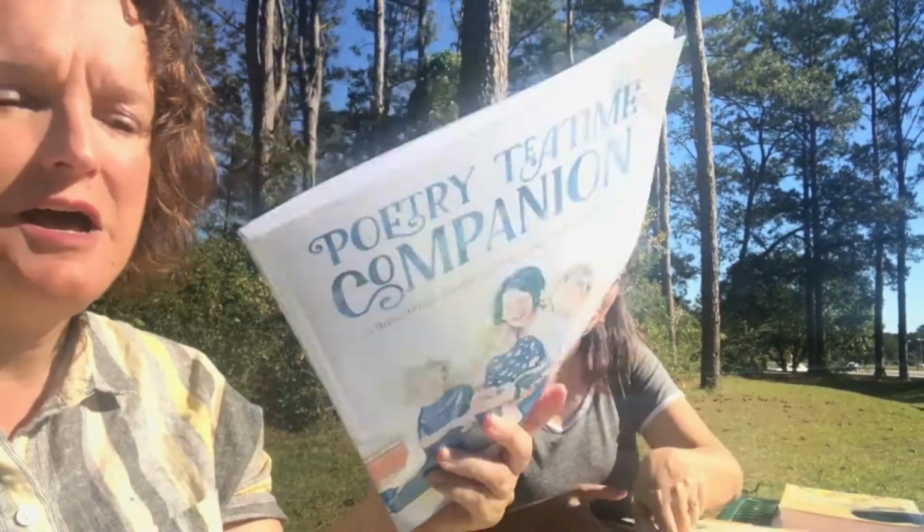Poetry tea time. So when you look at curriculum, you're looking long term. You can always resell it if you don't like it, but you think of curriculum long-term, things that you can use for multiple children. When mine were little, I used Matthew C, and I would cut the bind on the workbooks. I would cut the bind off and then put them in page protectors, and that's going to be on our Homeschool Hacks playlist later this month.